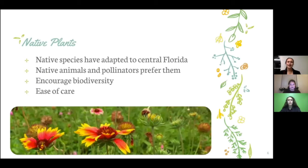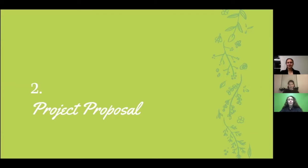Okay, so why native plants in particular? Native species have already adapted to live in the Central Florida area. This means they are extremely low maintenance, so they're an easy go-to if you want to have some pretty flowers in your yard that are going to survive on their own. They are meant to be there, so they are not invasive. Because they don't take over, they allow many species to live in that area, hence biodiversity.